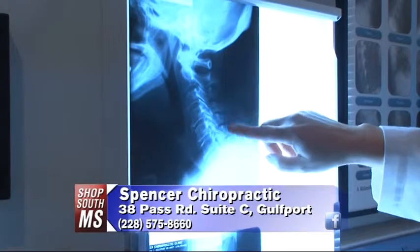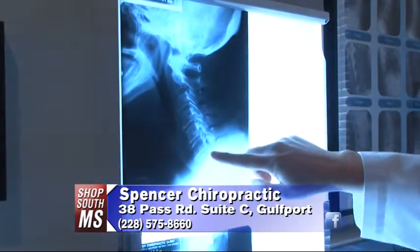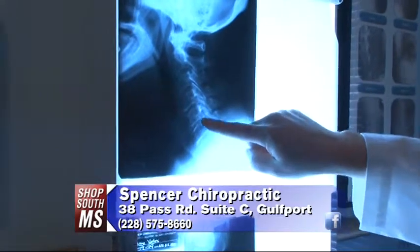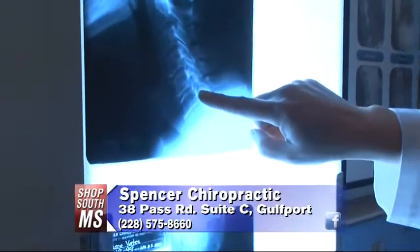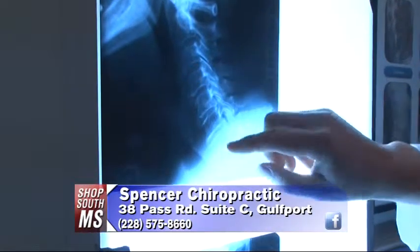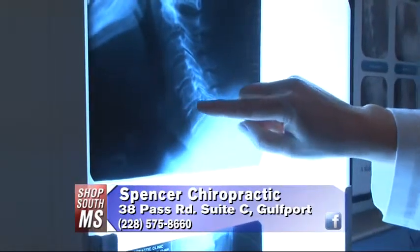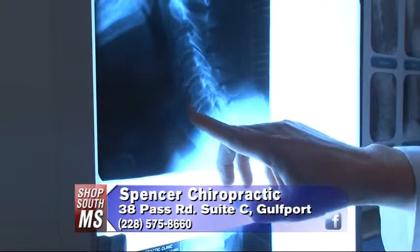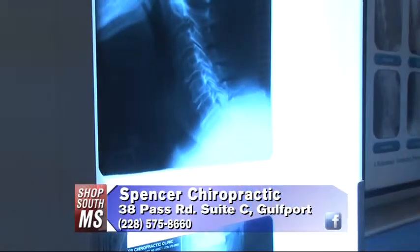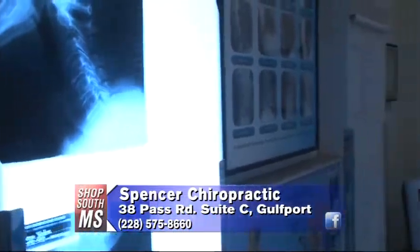Wow. So over time, it's caused these discs down here to deteriorate. It's putting a lot more pressure on the bottom of these nerves down here. You see how these discs up here are nice and thick, and then down here they're really deteriorated and got some bone spurs going on right here. Right. This is what people call deteriorated disc or degenerated disc.